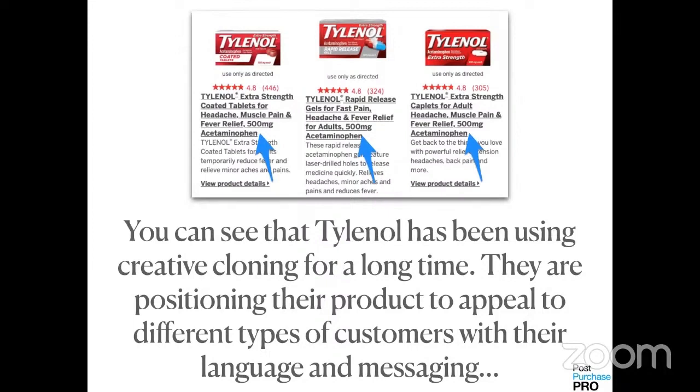You can see on the first one that we have Tylenol Extra Strength. And then in the middle, we have Tylenol Rapid Release. And then we have Tylenol Extra Strength for headache, right? But if you look at the ingredients, Tylenol is exactly the same. It's 500 milligrams of acetaminophen. Now, that's a massive, massive realization.